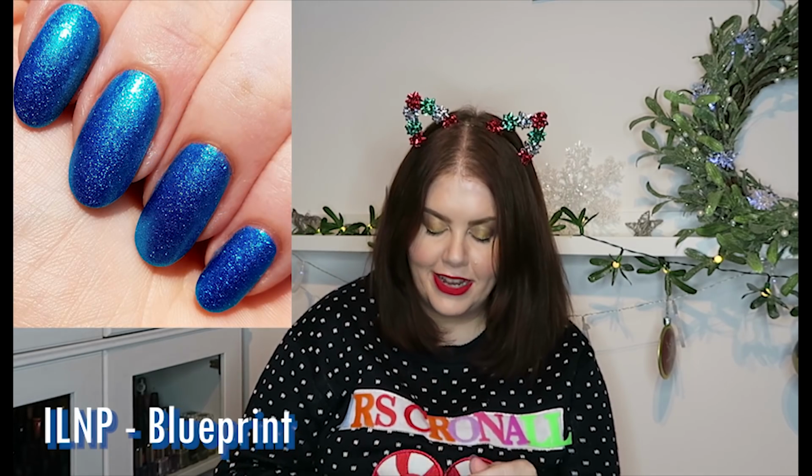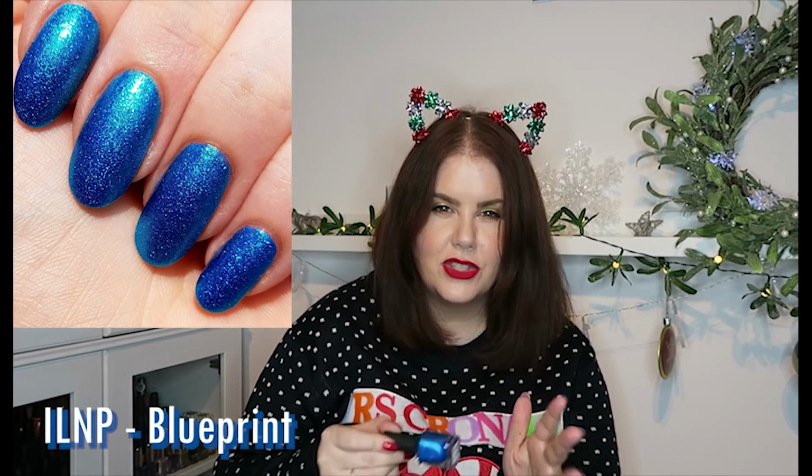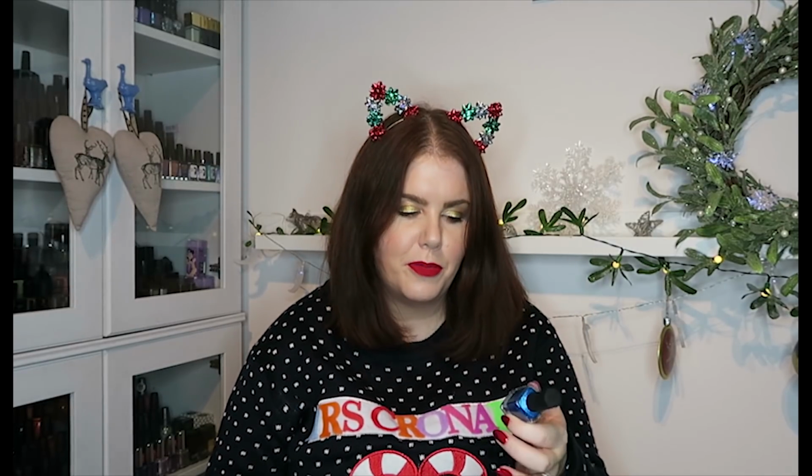This is so bright. It looks amazing in so many lights. It looks like a foily metallic in one light. It looks like a shimmery electric blue in another. It's my most unique colour in terms of a blue, and I love it. So that is Blueprint from ILNP.